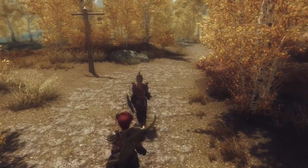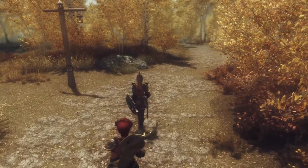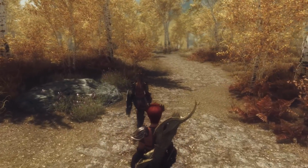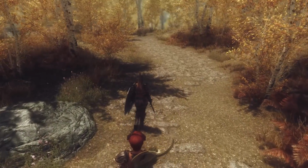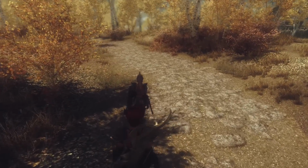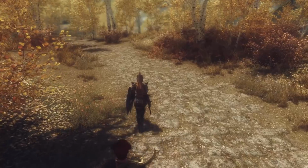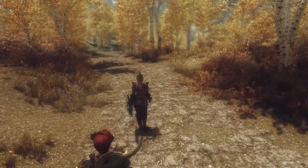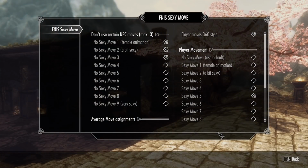We also took a look at Fore's new version of FNIS Sexy Move, and I was impressed with how awesome it was all over again. The addition of the 360 degrees for the walk/run animations adds a whole new dimension to the game that we did not have prior to the new version of the mod. The MCM interface is simple and intuitive, and the changes take effect immediately.